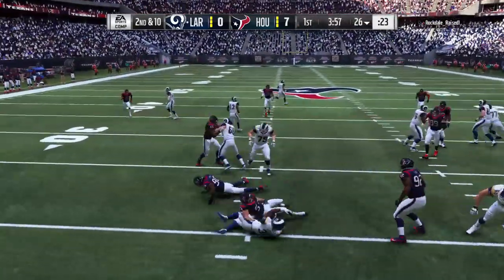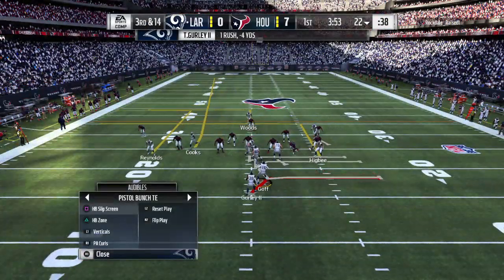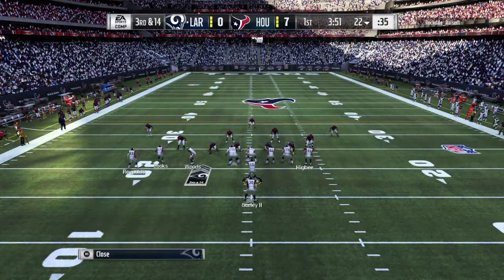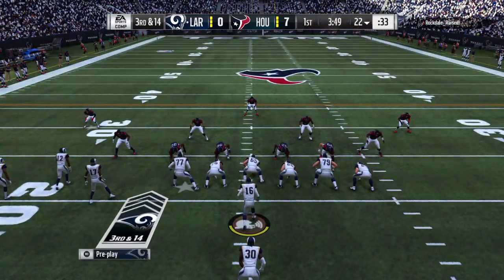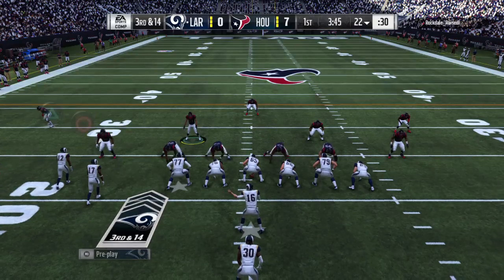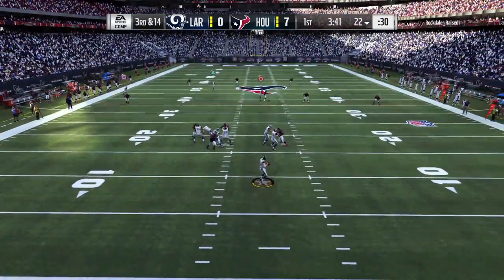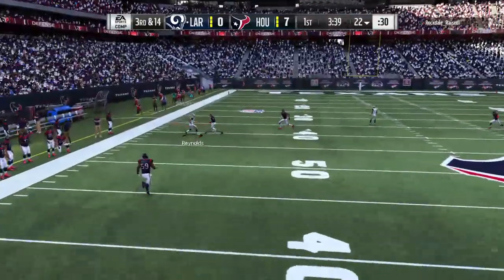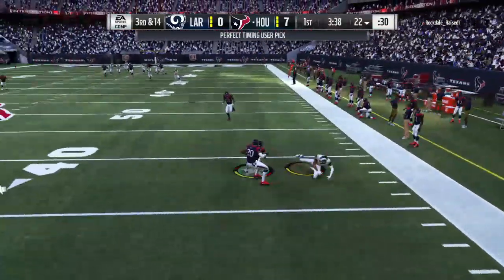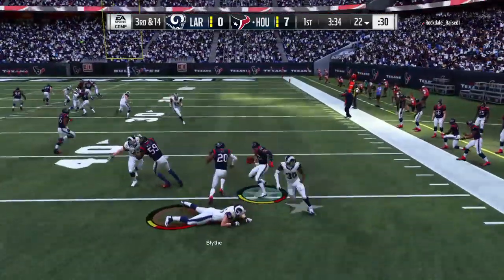Now the first carry here for Todd Gurley. And that one blown up quickly as he's going to be stopped before he could even get started. That'll wind up going for a loss of 4, and that'll force upon him a 3rd and 14. Here's Goff. He's going to rifle one deep left side. He rifles one that's intercepted. It's the Honey Badger, Tyrann Mathieu.